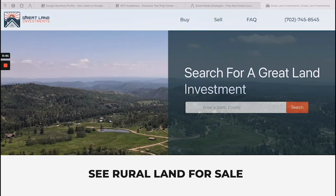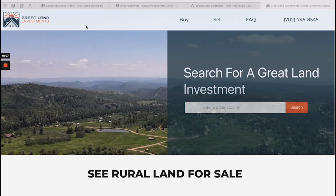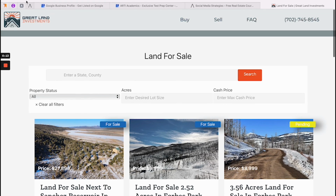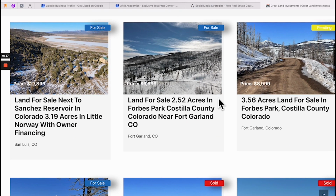So this is our website, greatlandinvestments.com. If you're interested in buying the property we've been talking about, this is where we'd go. There's a couple ways to get there. You can click this buy button. It'll take you to the list of all the properties that are for sale. Or on the home page, if you just scroll down, you'll be able to see properties for sale. The one we're talking about today is actually this one.